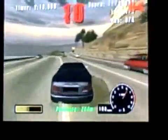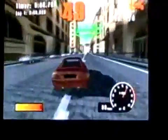Well, I'll tell you one of the other good parts I liked about this game was the audio and the sound effects of the engine. Yeah, it sounds very cool, very realistic. The music's cool, too.